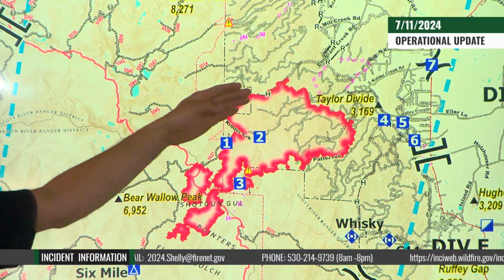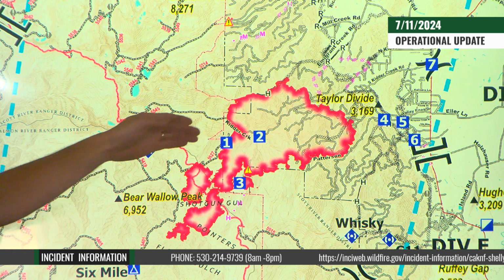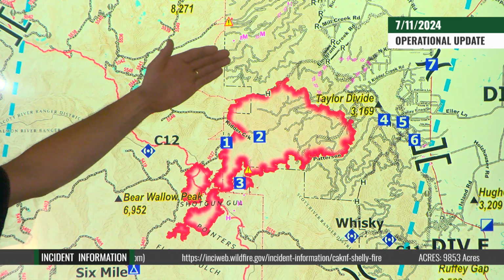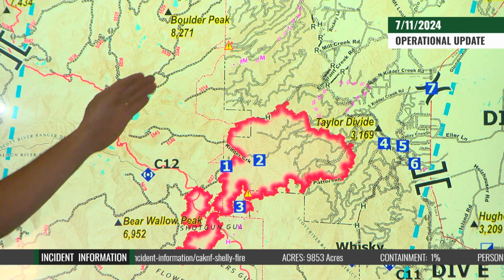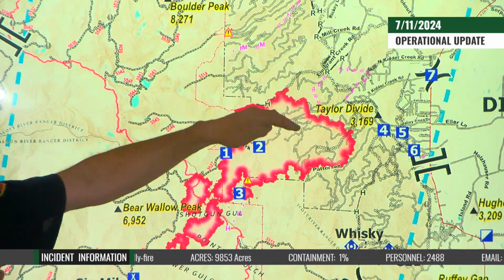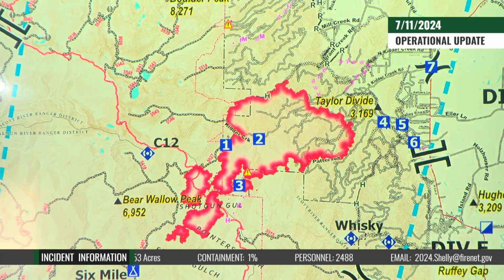The fire is currently held up on a ridge below Mill Creek and above Kidder Creek. We have crews currently engaged, going directly on top of this ridge. They're pushing out from the east, pushing toward the west, trying to get a foothold and get that northern end contained.